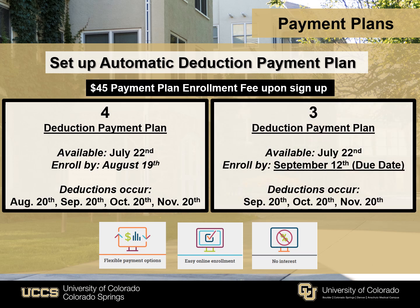We also offer a 3-pay plan for the fall semester, and the availability dates for the 3-pay plan is July 22nd, and you have up until September 12th, which is our payment due date. So if you're not ready to pay in full by September 12th, always keep in mind you can enroll in the 3-pay plan, and the first auto deduction will not occur until September 20th, and then October 20th, and November 20th.